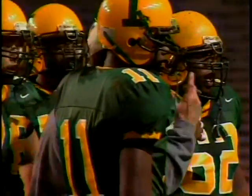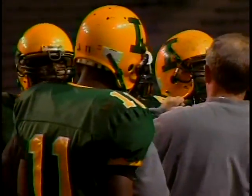Here's another picture of Tom Knotts again. He has 4 championships under his belt.